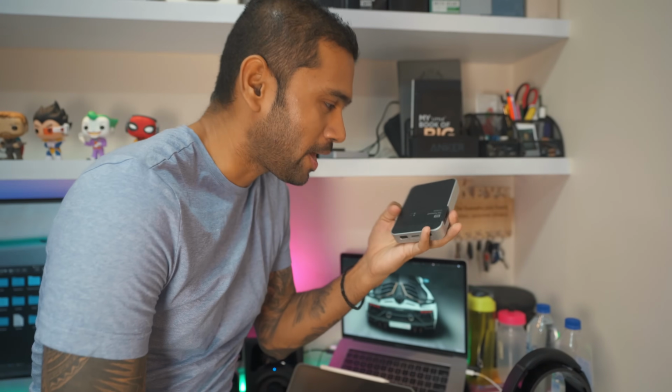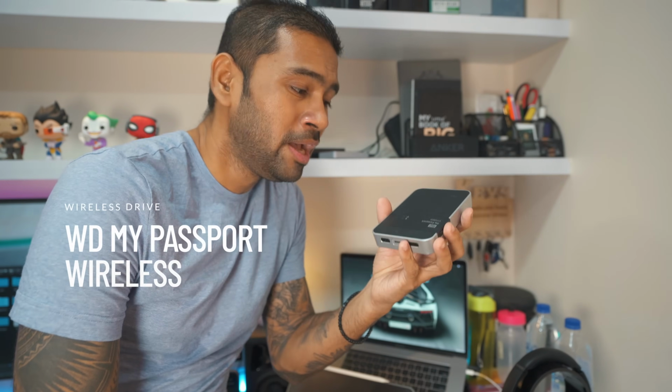And I use this wireless My Passport Pro. So just in case you need a wireless drive for your iPad or tablet or computer, this is going to help. This was so good. And maybe I will do a detailed video about this because this is an addiction.